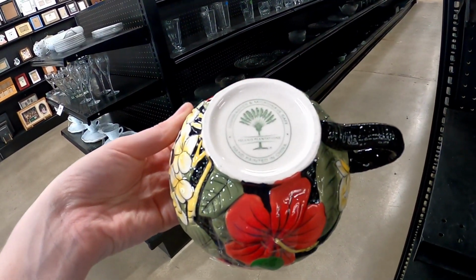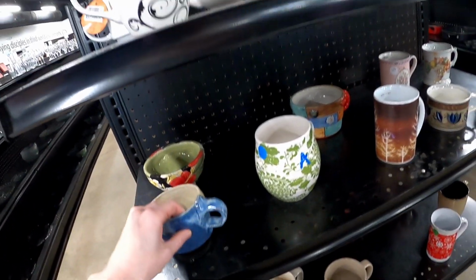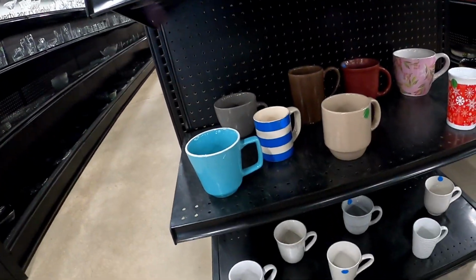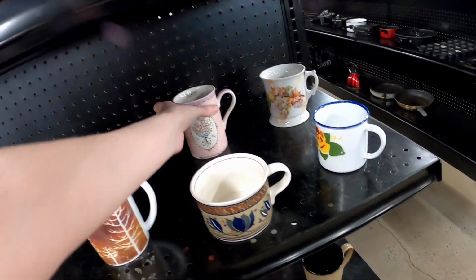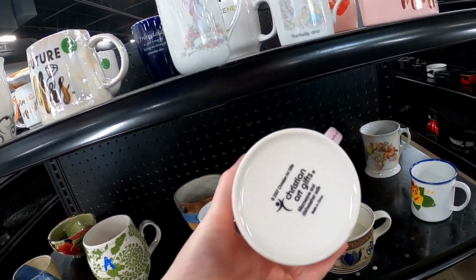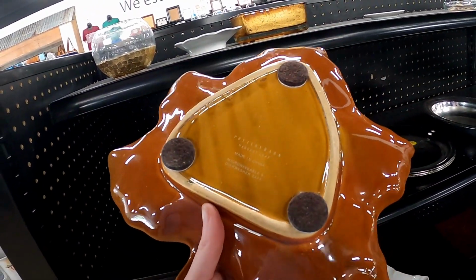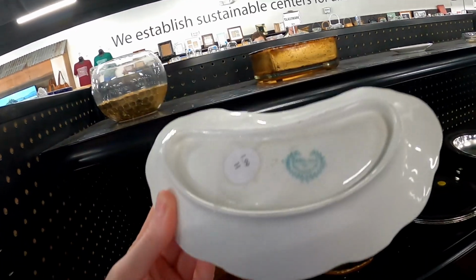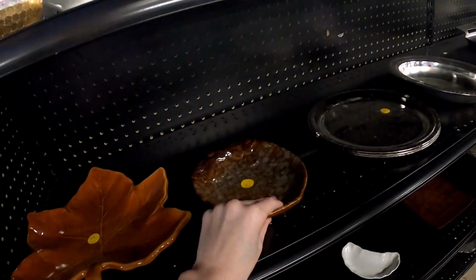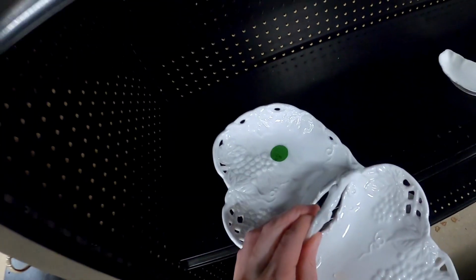Ooh, what a pretty mug. This one's pretty. Ooh, a Mikasa mug. What is this one? Nothing special. It's a leaf platter, ready for fall already. Pottery Barn, harvest leaf. That's like a Linux bowl. These are cute.